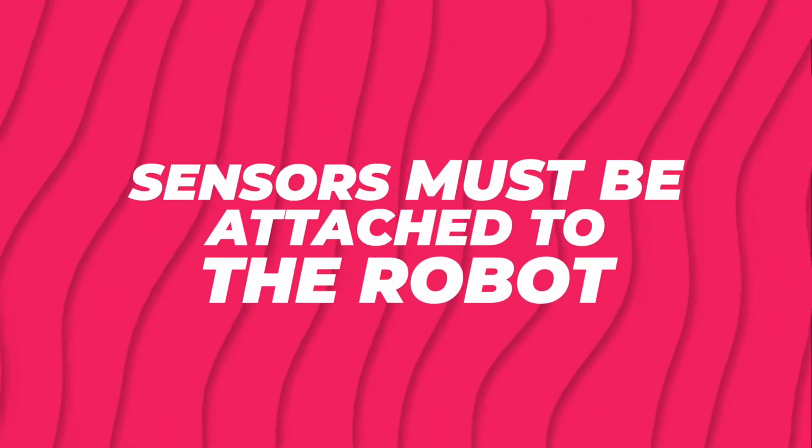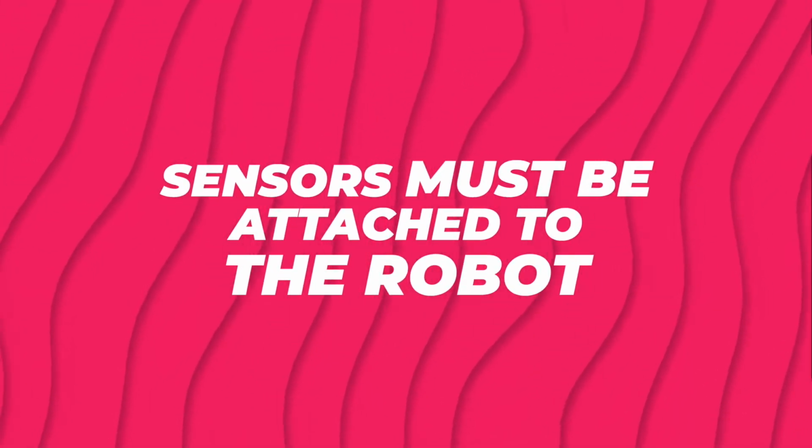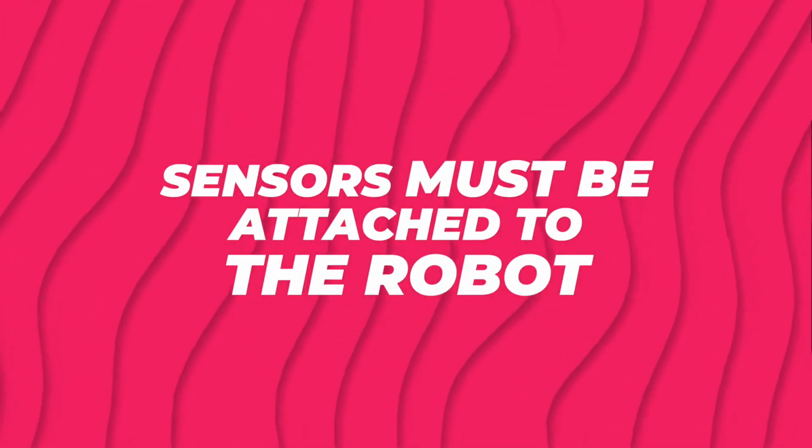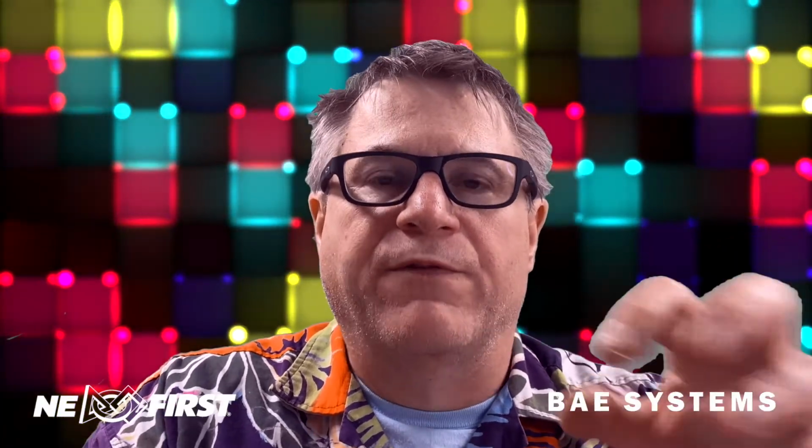The second item is about sensors. Sensors need to be attached to the robot, and the data that they deliver needs to be processed on the Romi or the Raspberry Pi, or be integral to the sensor. So for instance, if you had a video camera and a preprocessor between the camera and the Raspberry Pi, that's okay, so long as they're all running on that power pack and they're physically attached to the Raspberry Pi. So make sure that whatever sensors you're using, and image processing power or other types of processing power, is happening as part of the robot package.